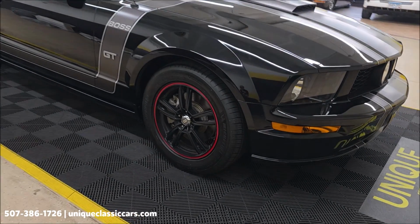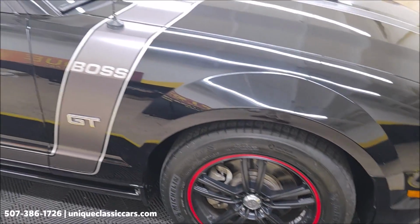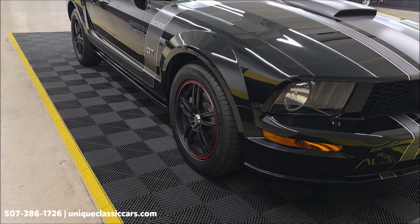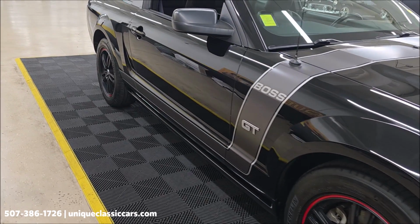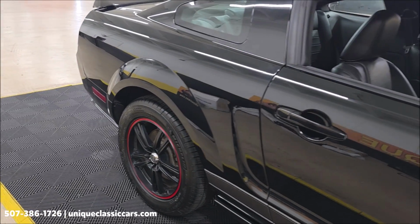507-386-1726. Riding on aftermarket black wheels, Michelin radial tires. Let's go ahead and take a look down this passenger side. You can see the black has a nice shine to it. No major nicks, dings, or scratches. It's black. You're going to find an imperfection here or there, maybe a little touch-up. But overall, paint has a nice shine to it.